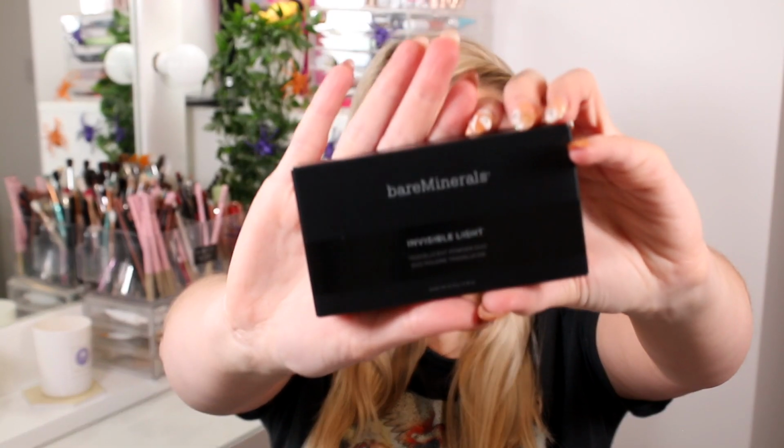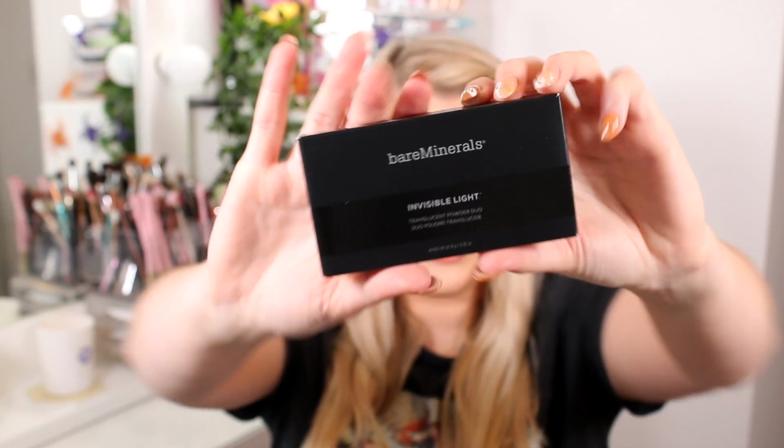And then last but certainly not least, we have a palette from Bare Minerals. This is their Invisible Light Translucent Powder Duo. So this is what it looks like. And this says it's a dimensional duo of silky, ultrafine, baked translucent powders developed to instantly vanish on all skin tones. So it looks like it's got, I've already opened this up.